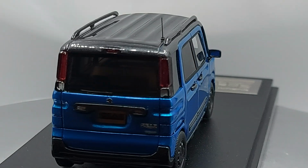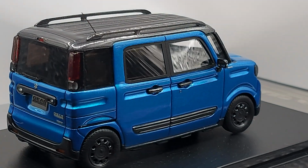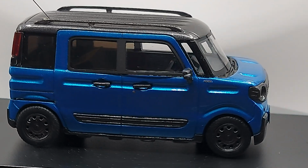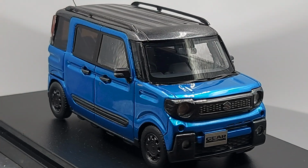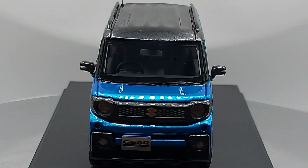By the way, before I forget, this is a resin model. I said it before. And it's made by High Story. High Story is a brand that's very popular nowadays with these Japanese models. Some older models, some new models. I really like the brand. It's quite interesting. They pull a lot of models, and I like that.